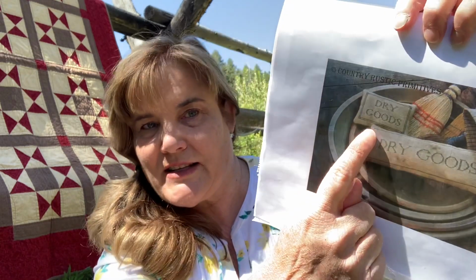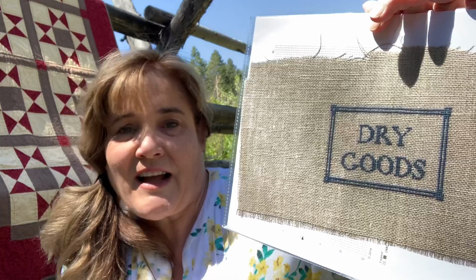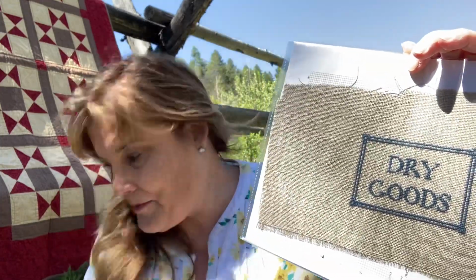The next finish was a PDF download that I bought from Country Rustic Primitives, and I was working on this little dry goods pillow up here and I got it finished. This is on 18 count. This other one I started a long time ago and it's just, I believe, 18 count.